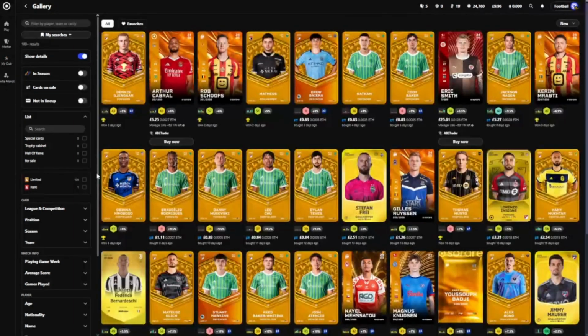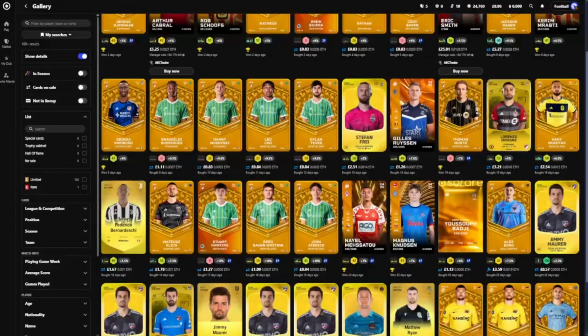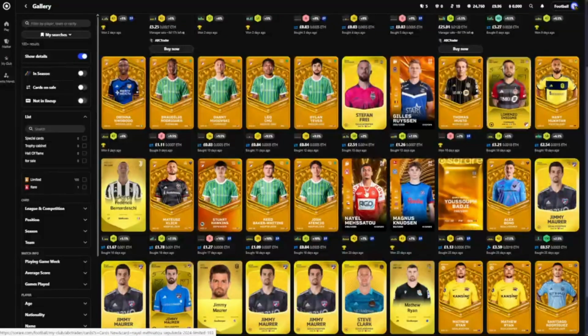100 limiteds, 1 rare. Done a bit of overhaul lately, I'm sure he was saying to me. Eric Smith, I've been looking at his limited, but he's rare. I'll just pass on for now because I'm not someone that does that. But Mesa 2, getting that card will be rather tasty for a special edition. Same with Magnus.